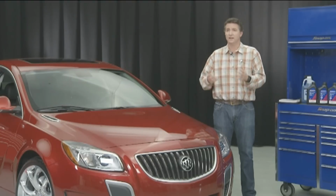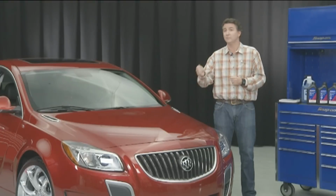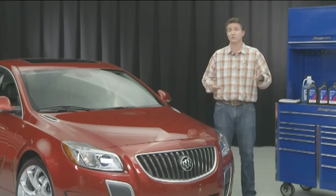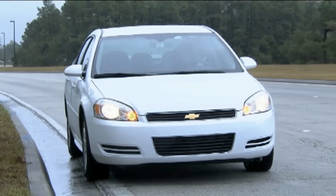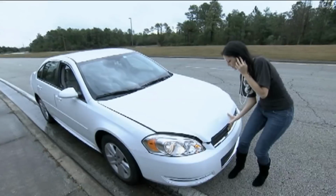The point is, get it in for service, have it looked at by a professional, because that light could be telling you something that might be worth thousands of dollars down the road, or even worse, leave you stranded on the side of the highway. And if the car overheats while you're driving on the road, don't drive it any further. That could destroy your engine and leave you stranded on the side of the road.